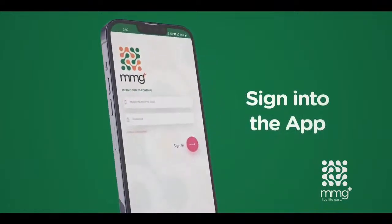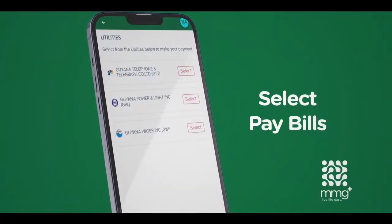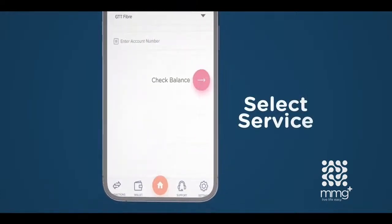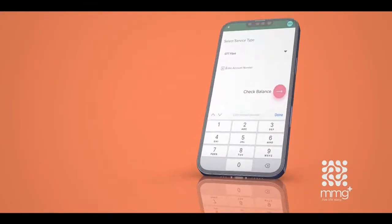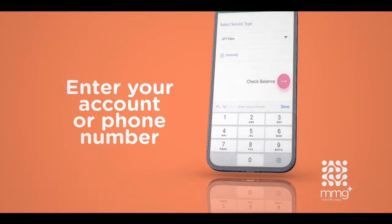Step 1. Log into the app, select Pay Bills, and select GTT in the Utilities category. Step 2. Tap on Check Balance and select the service you have with GTT, whether it's GTT Fiber, DSL, Landline, LTE, or Postpaid Mobile. Step 3. Enter the account number or phone number, and in seconds, you can get your account balance.